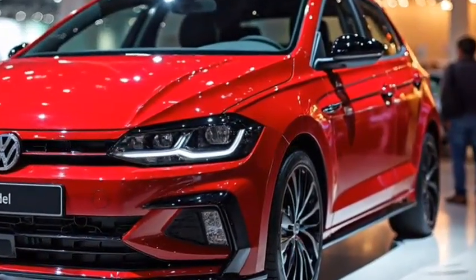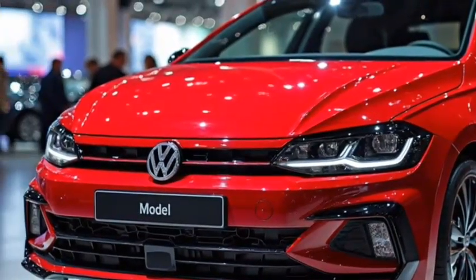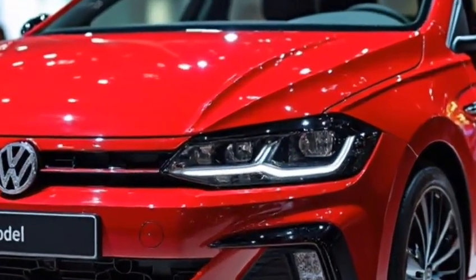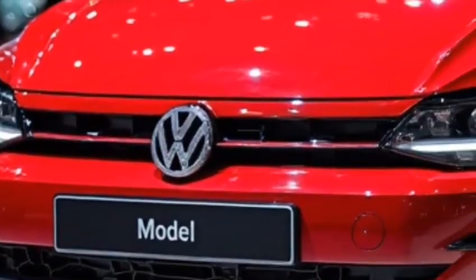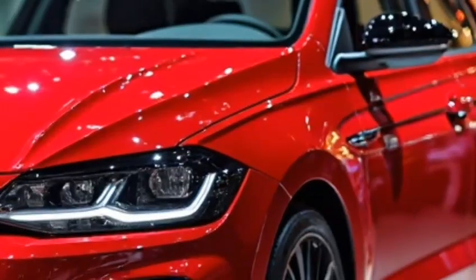Driving the 2026 Polo feels composed and confident. The ride quality has improved thanks to revised suspension tuning and better insulation. It absorbs bumps well and remains stable even at higher speeds. Steering is light and precise, making it easy to navigate through city traffic. On the open road, the Polo feels planted and smooth, giving the impression of a larger car in terms of refinement.